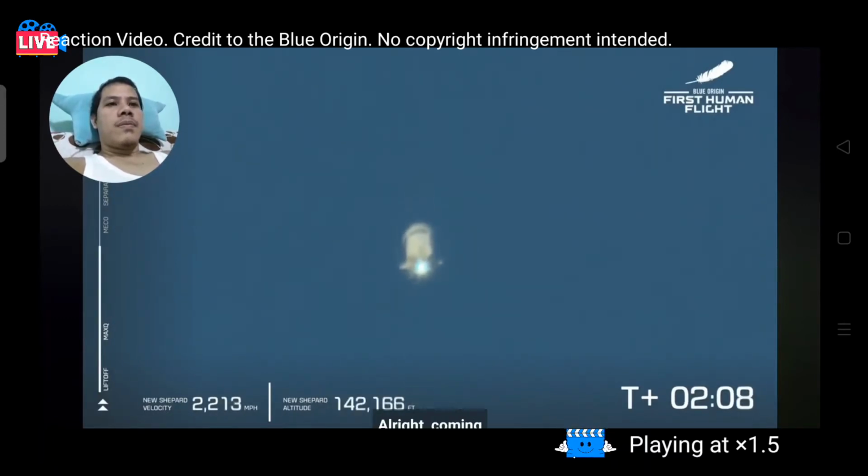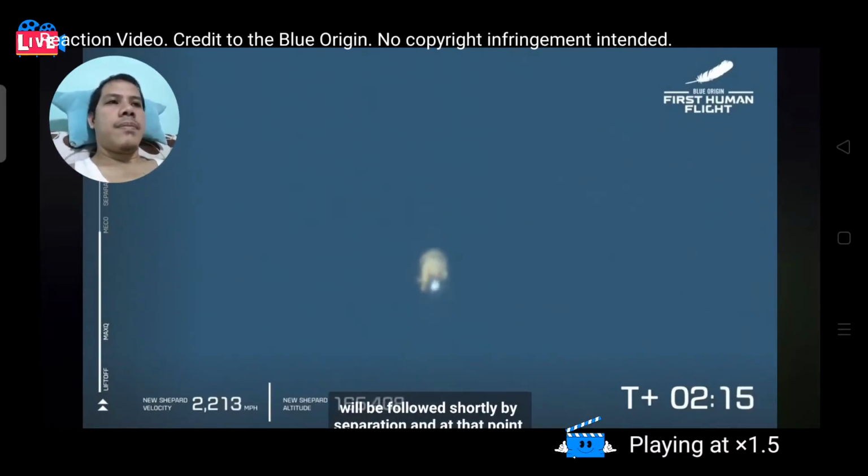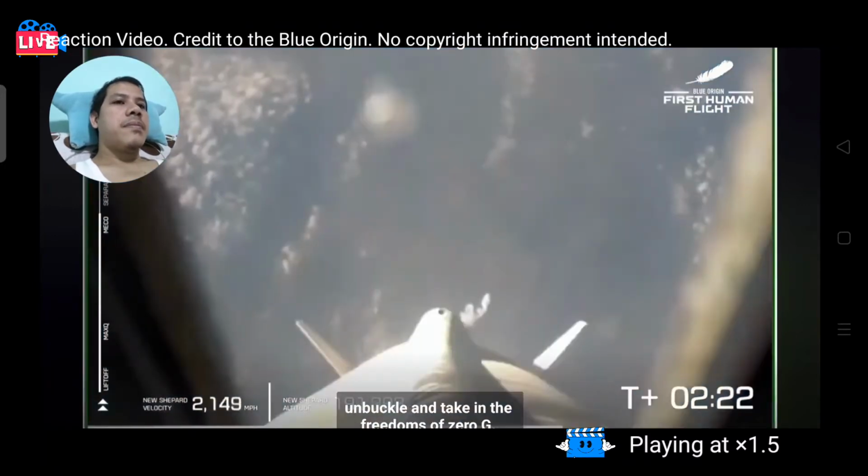All right, coming up here on MECO, main engine cutoff. That will be followed shortly by separation. And at that point, after separation, we're going to let the astronauts unbuckle and take in the freedoms of zero-G. There is MECO, main engine cutoff.